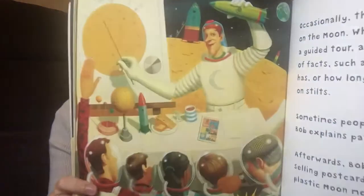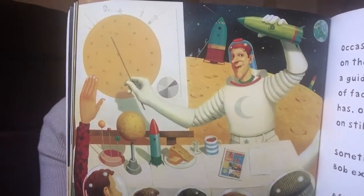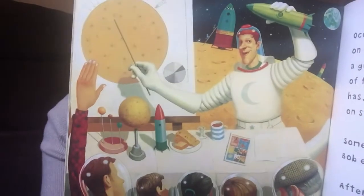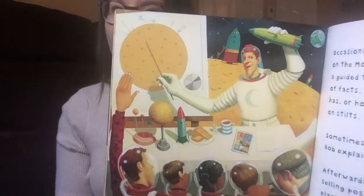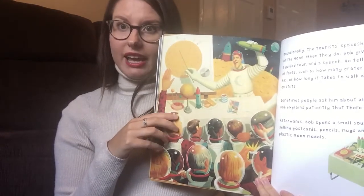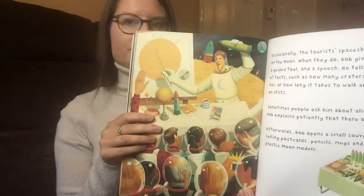If you look really closely at this picture, what can you see? I can see some tiny little aliens going into Bob's rocket. Do you think he realises that there's aliens going into his rocket? I don't think he knows.